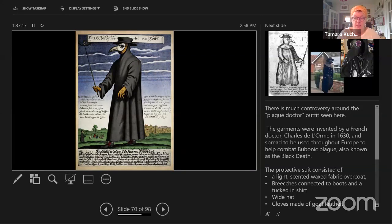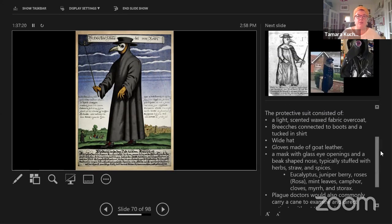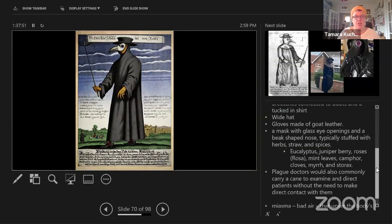It was a protective suit that consisted of a light scented waxed fabric overcoat and breeches that were connected to boots, a shirt that was tucked in, and gloves that were made of goat leather. It had a mask with glass eye openings and a beak-shaped nose, which was typically stuffed with herbs and straw and spices, all of which were thought to filter out any bad air and thus protect the doctor. They often also carried a cane, which they could use to poke at their patients or direct them without having to talk, because it was quite difficult to do so.